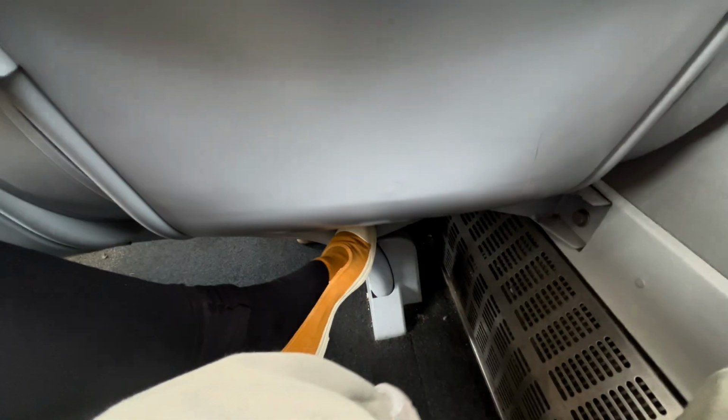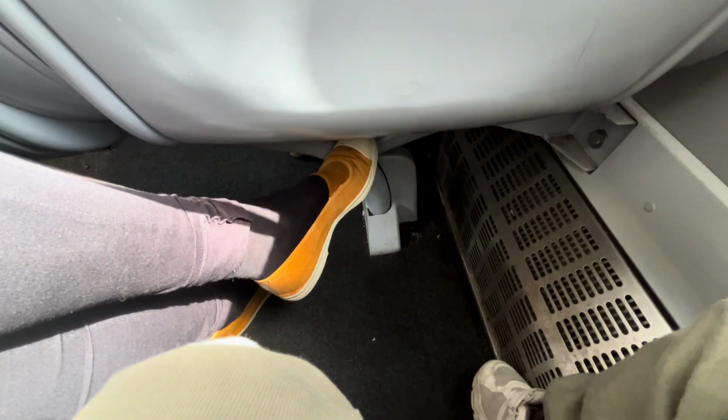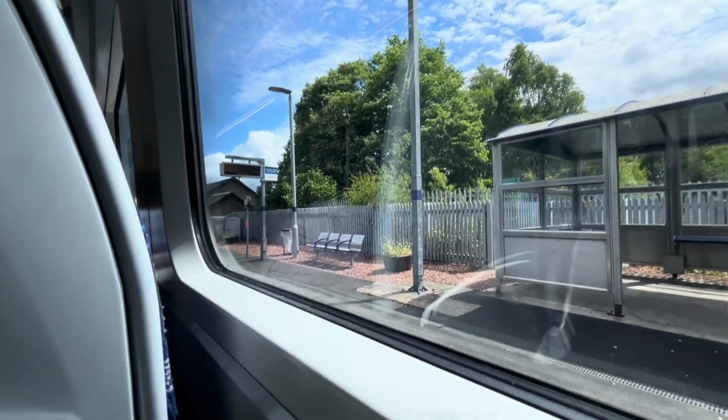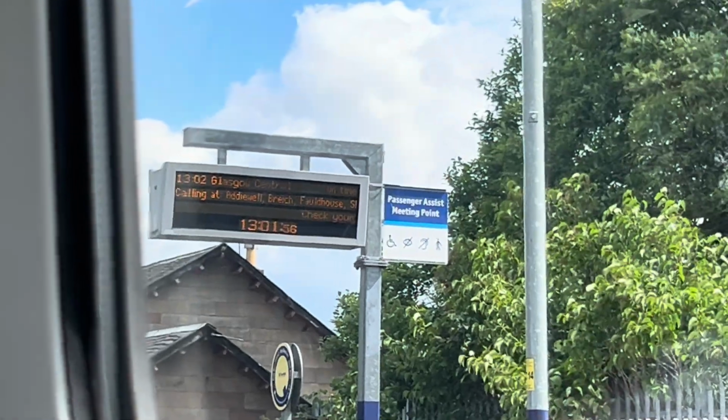Well, these ones are a bit stiff as well, but they're okay. Not easy peasy, but they're fine. And here's the legroom. We have good legroom for a train. This is West Calder. There's a waiting room there. Edinburgh. There's a timetable.